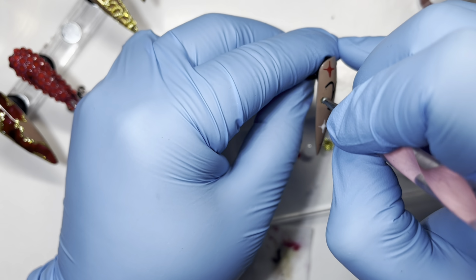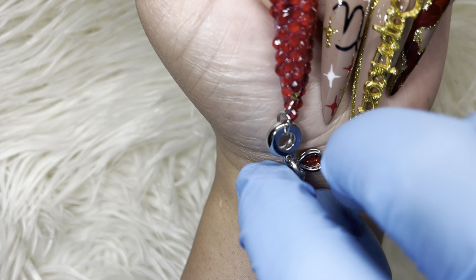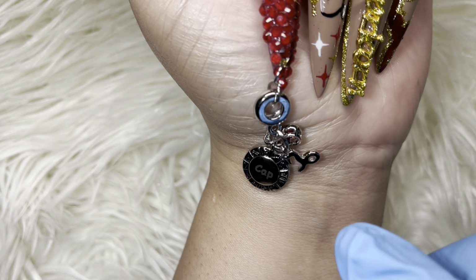So y'all know I'm gonna need to duplicate this on my other hand, and I'm sure I'm probably gonna get a lot of questions. Is that charm heavy? No, ma'am, and no, sir, it's not. Okay, you know, as a nail tech, we try different things, and I'm willing to wear this, and some things are for people and some things aren't.